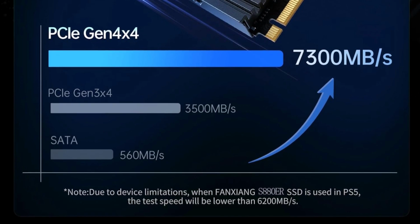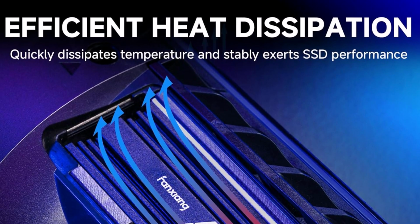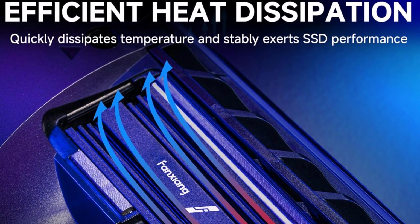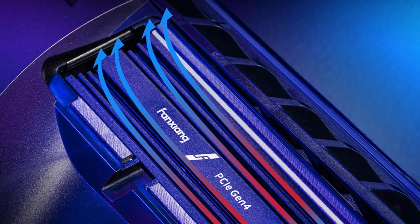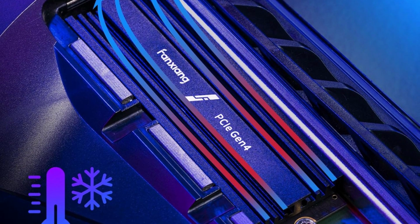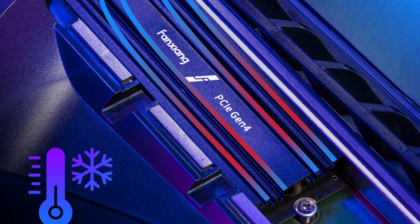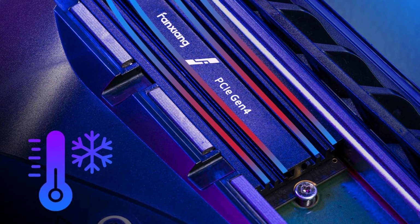NVMe SSD for gaming, designed for hardcore gamers. The PCIe 4.0 SSD with Heatsink is compatible with PS5 and DirectStorage, enables faster loads for an extreme gaming experience, and is your best partner for victory in game. Upgrade your game console storage, enabling an extraordinary experience in game.